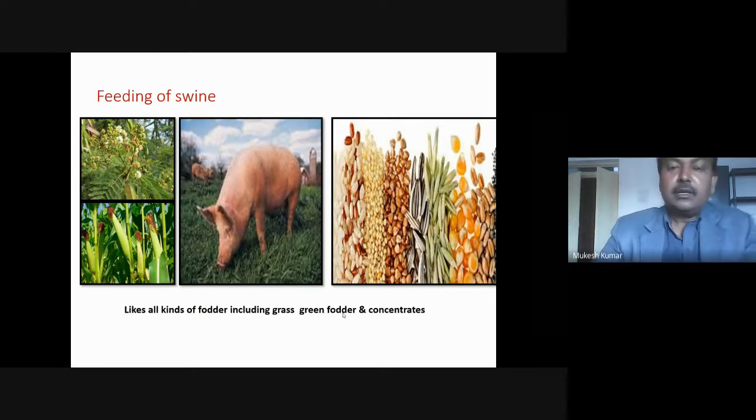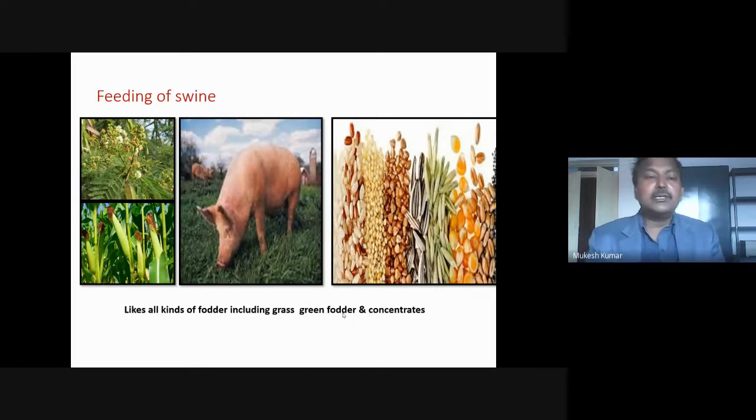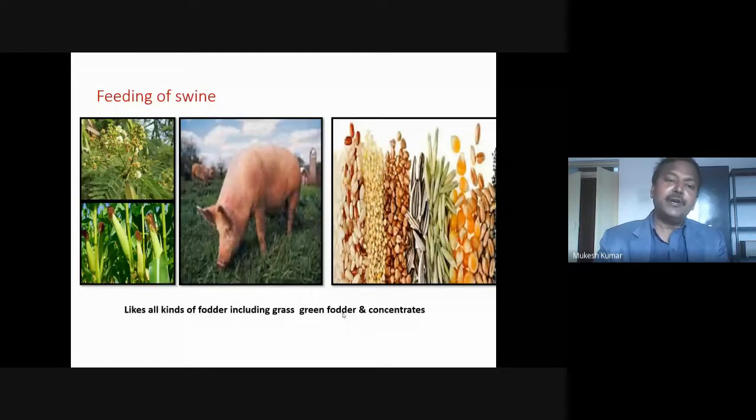Just you see here there are different types of grain, like maize, wheat. Suppose the farmers are producing maize, they are selling the maize in the market in the season at only 10 or 11 or 12 rupees per kg. If that farmer utilizes that maize for the feeding of pigs for 1 year, and if the farmers are selling those pigs, then the price of that maize will go to 30 rupees.